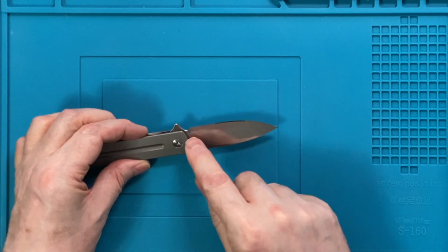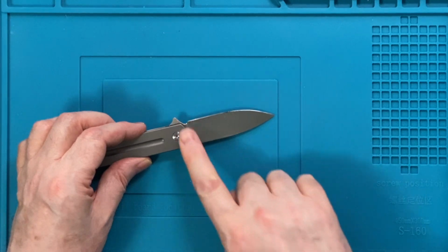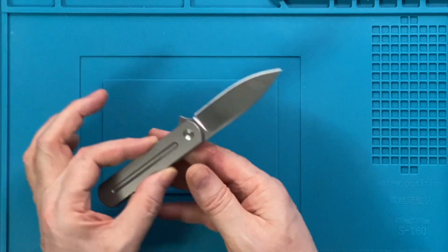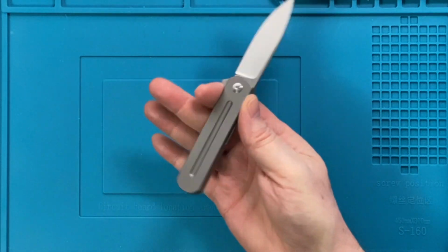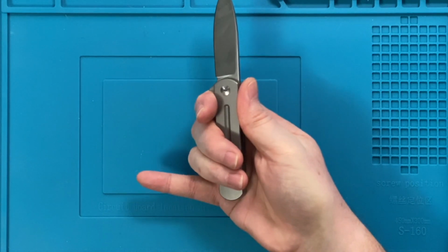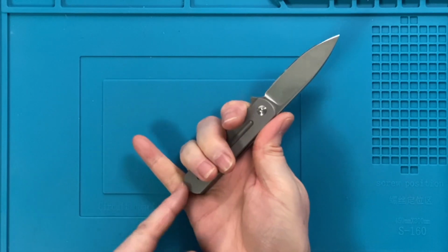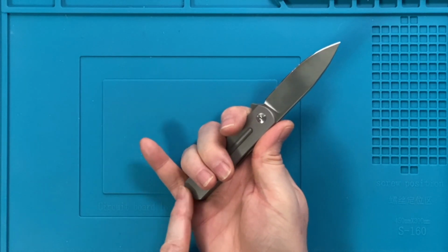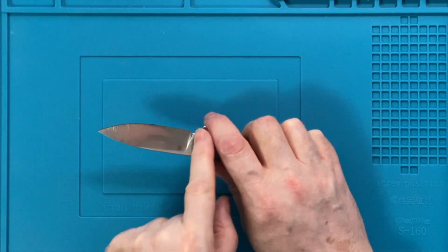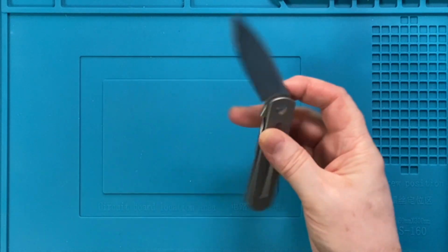There is a small sharpening choil here, and with no thumb stud obstruction, accessing the entire edge with the sharpening stone is easy. The EZC 2.0 is surprisingly comfortable for a relatively small knife. I get a complete 3-finger grip on the body and an easy wrap around of my pinky, which is comfortable because of the rounded edge and chamfered edges. When open, the flipper tab becomes a finger guard as well. So that's the good.